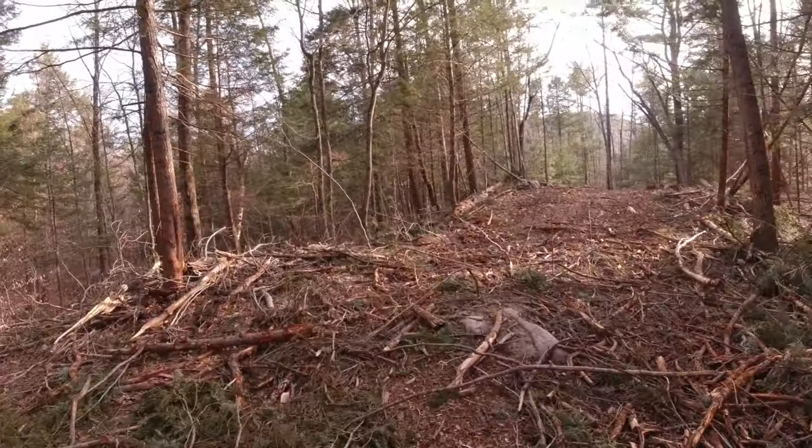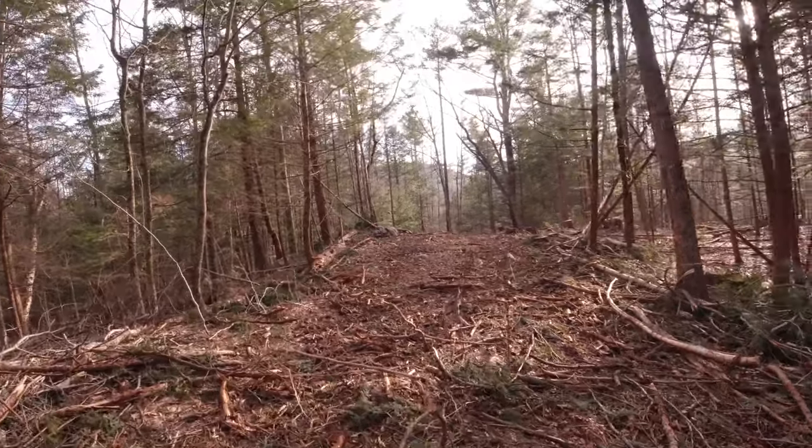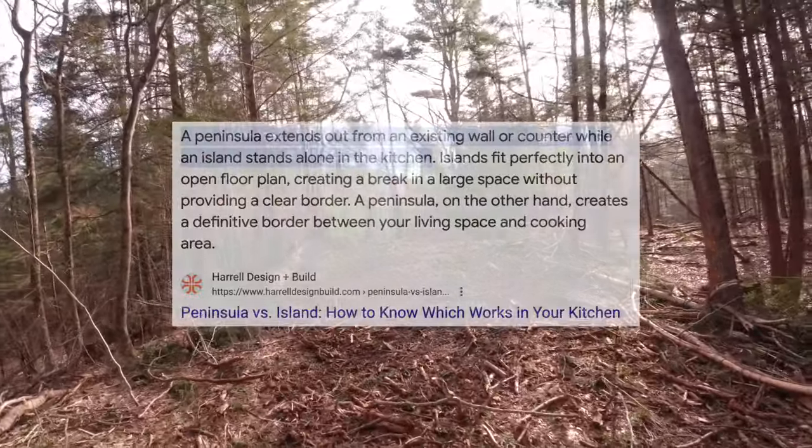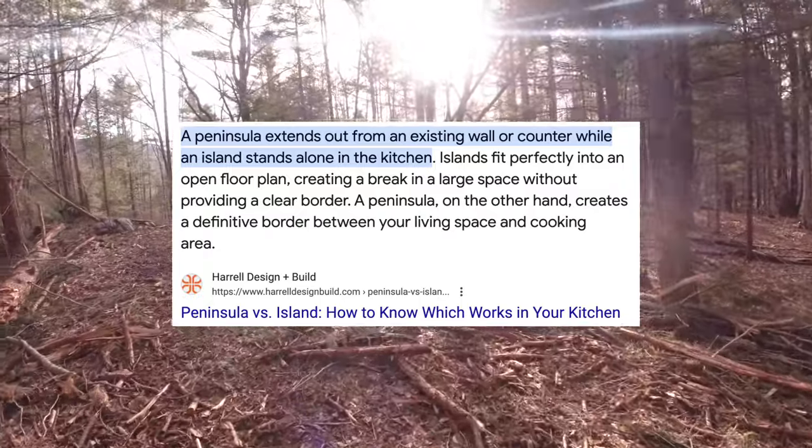Today we worked on the island. Is it an island or is it a peninsula? You're right, honey. I think it definitely is a peninsula.